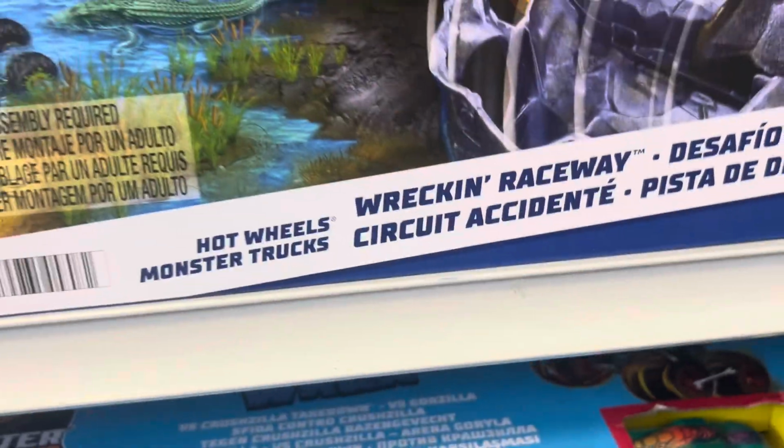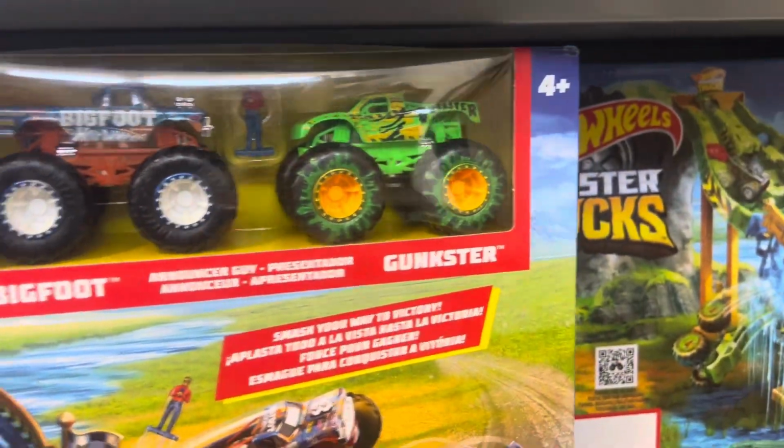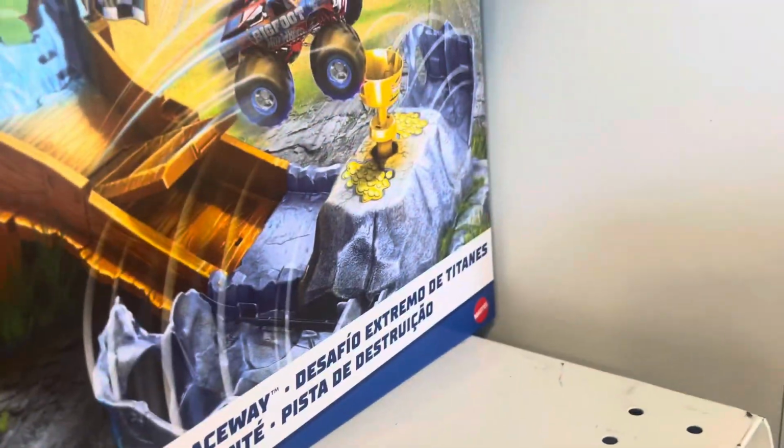Well, I don't want to leave the store. Of course, it comes with Bigfoot and Gungster here. Look what it looks like here. Where the wins are here. There's what it looks like on the back view of this Wrecking Raceway. There's also this man character. Yep, it also comes with a ramp. They can flip off the characters. Let's see, in a trophy.